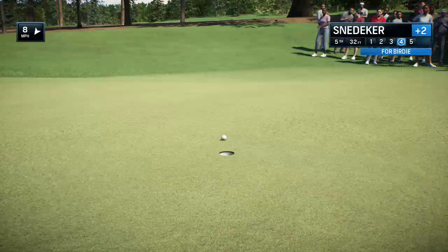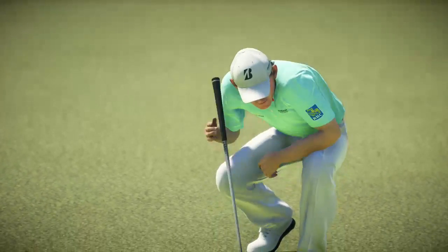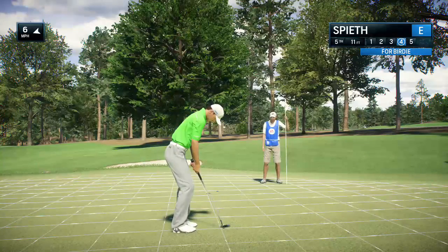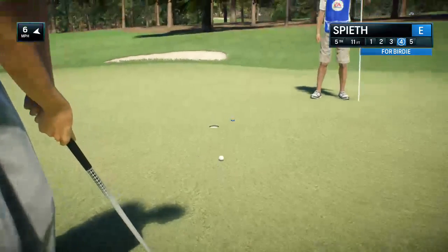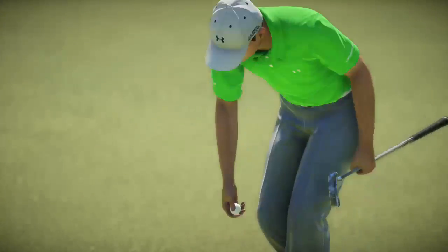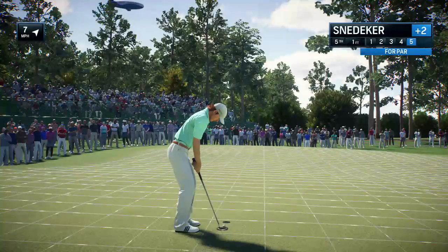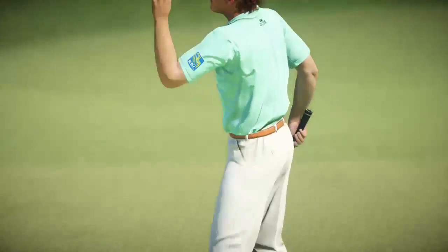Just slides by. Yeah, can't afford to miss too many of those out here today. Been pretty good all day from this distance, just trying to take care of business. Has the putt, and now at -1. Sitting right now at 2 over par for the round. Rolls in the par putt, stays at +2.